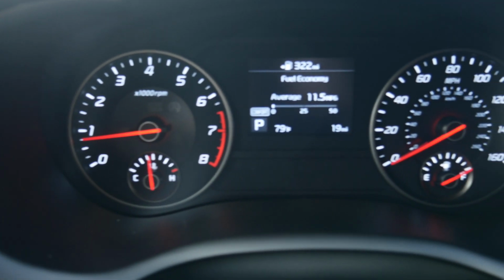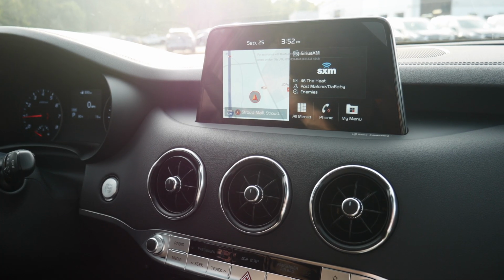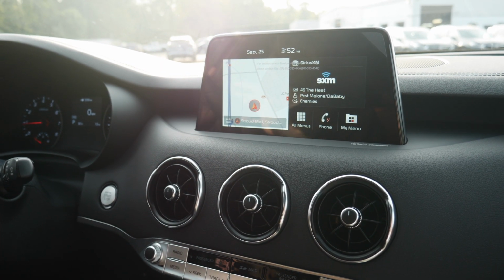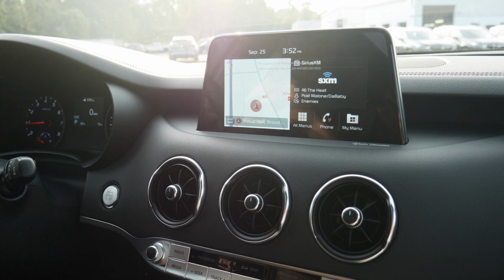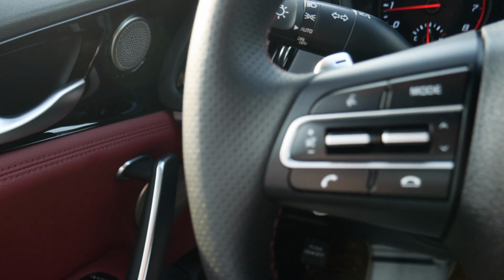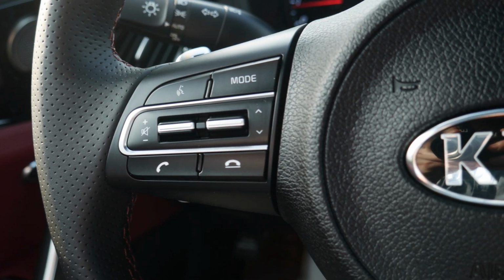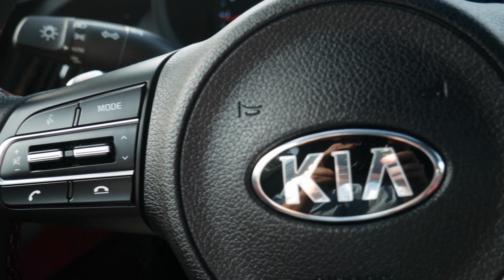I'm even going to go as far as to say, even though the Stinger is a bigger car on the outside, the K5 has a bigger interior for sure. But they are also meant for very different purposes. This is really designed to be, I'm going to call it a sports car. They brand it like a sports car. It's hard to call it a sports car because it truly is a four-door sedan that features a hatch.